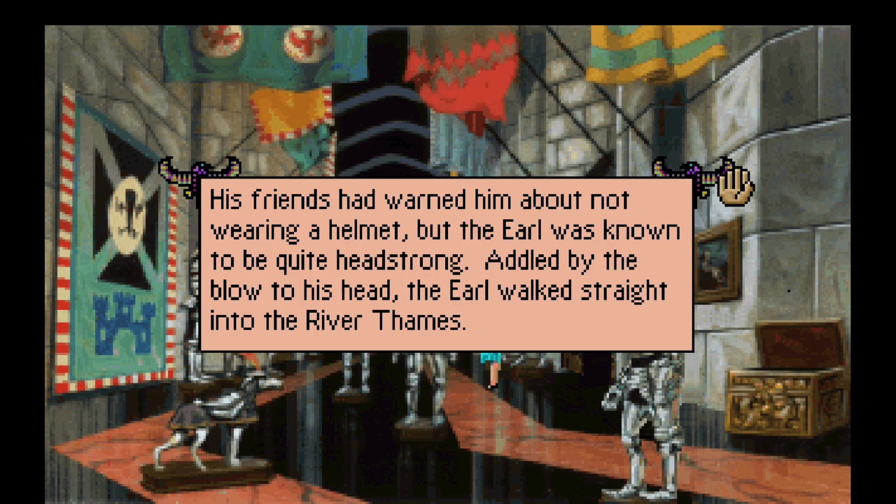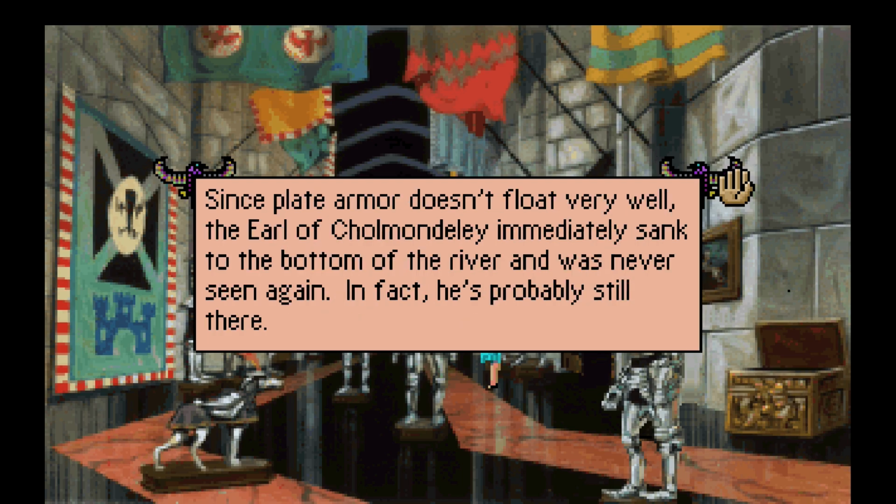Addled by the blow to his head, the Earl walked straight into the River Thames. Since plate armour doesn't float very well, the Earl of Cholmondeley immediately sank to the bottom of the river and was never seen again. In fact, he's probably still there.